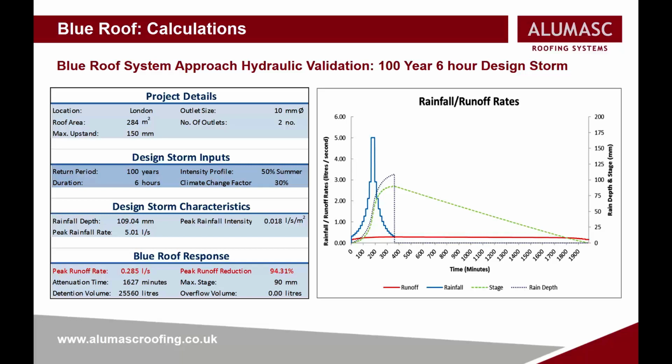We would work to summer storm rain intensity, which are more intense than winter storms, shorter duration but more intense, but allowing for a duration of 6 hours, a climate change factor of 30%, so there's a lot of margin in there for safety. And at the end of the design we end up with storing a rainfall water depth within the void formers of only 109 millimetres, which would drain out over approximately 27 hours. So there's a flow rate figure there which is acceptable to the local systems.